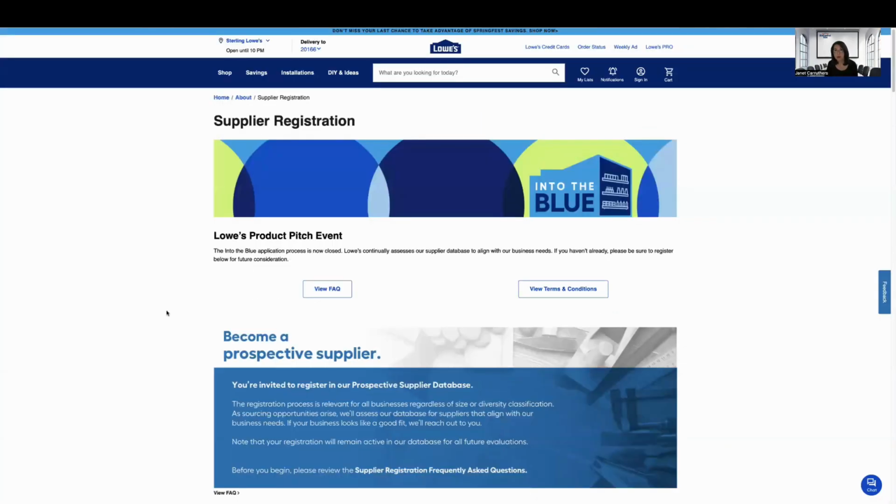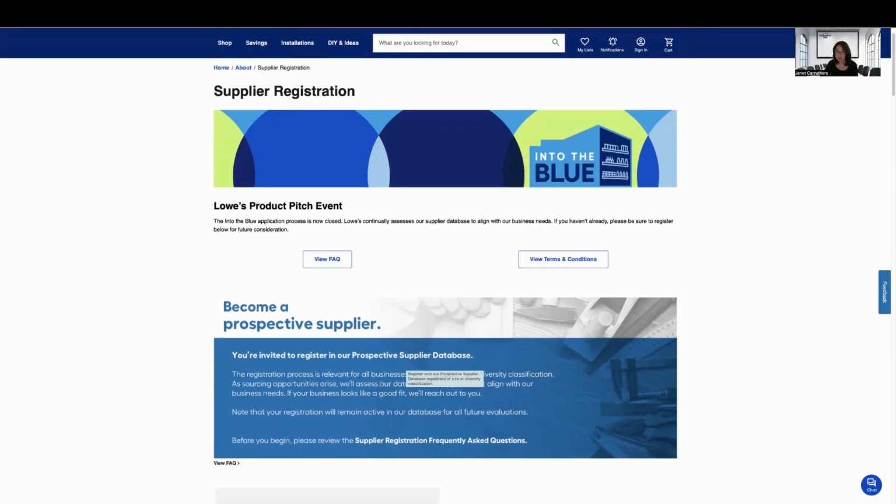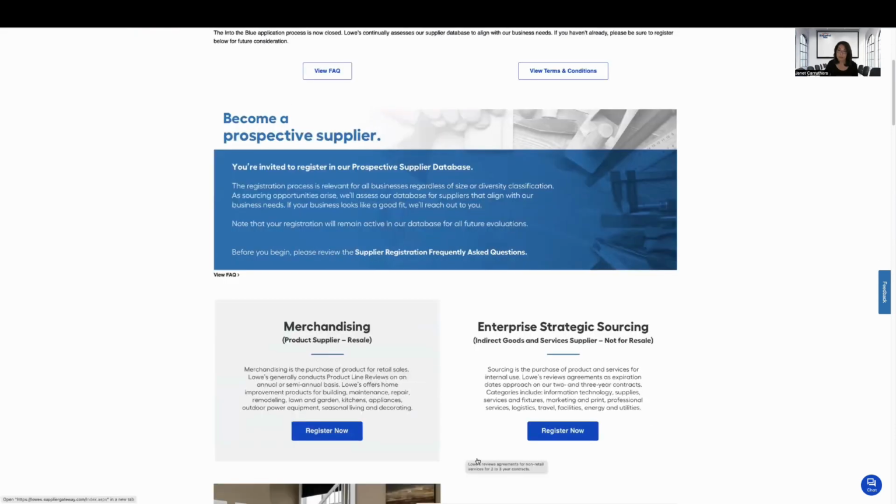Lowe's kind of works the same way. You first have to apply, show them your certificate that you are actually certified, and you are invited to register for this prospective supplier database. They tell you exactly what they're looking for.